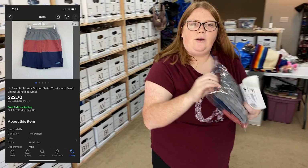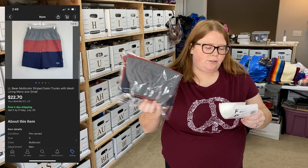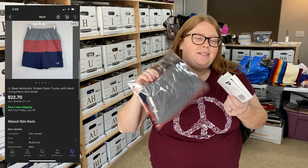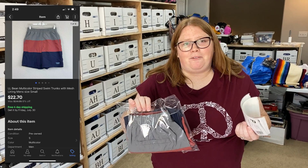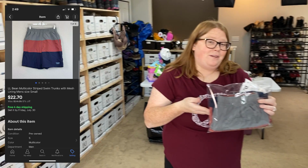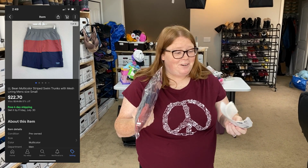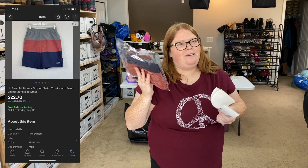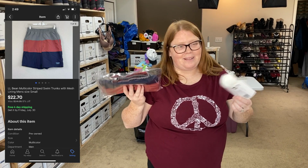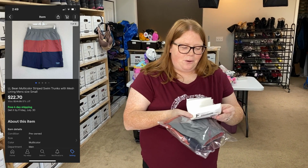Alright, these are also LL Bean. These are just some men's swim trunks. So these I paid $8.99 for on ThredUp only because they were listed in the little kid section and I was buying them for my son because a size small boys is like a 6'7". So that's what size I thought they were, because they were in the kids section. But when I got them, I realized they were men's. He's not gonna fit these for like 10 years at least, probably. So wasn't gonna hoard them or anything like that.